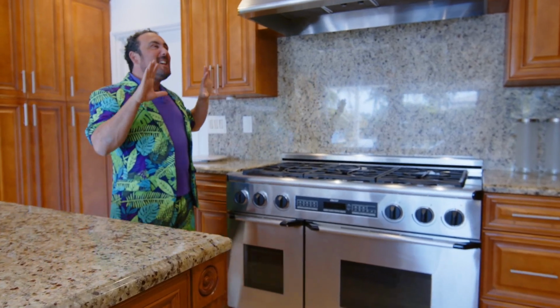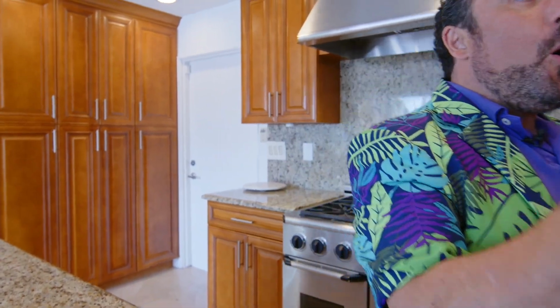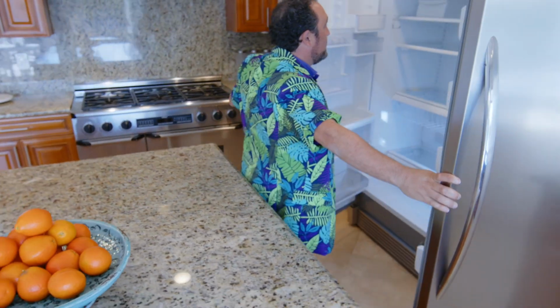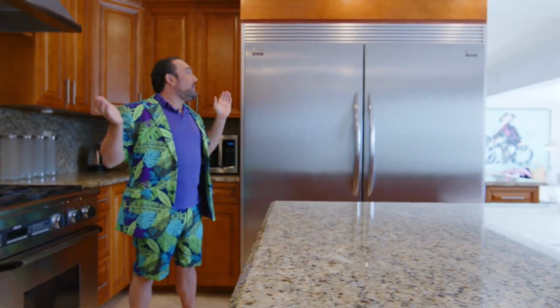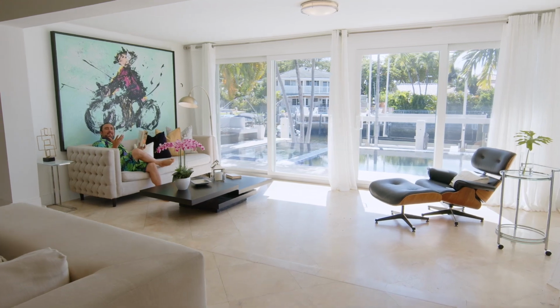If you like to cook, if you're a chef, this kitchen has everything. Look how big. 2 full-size French door refrigerator and freezer.